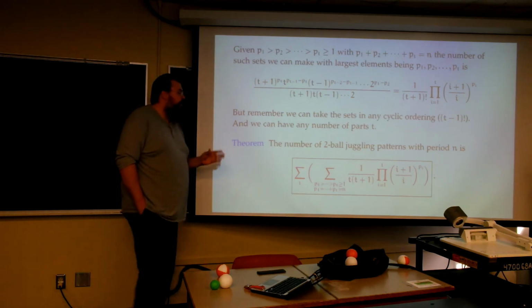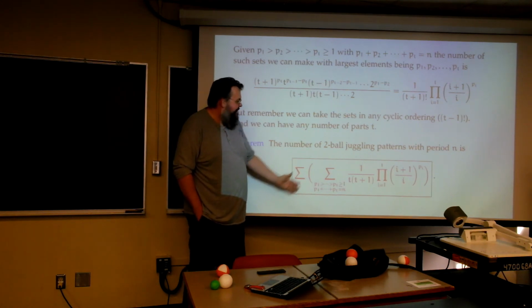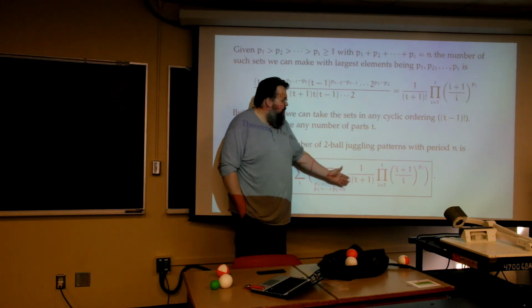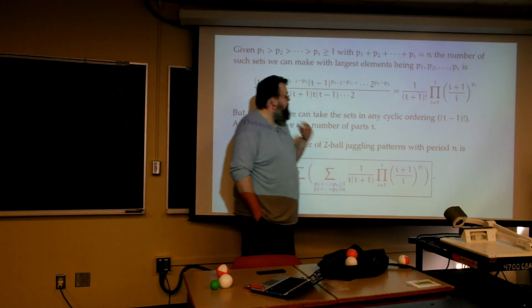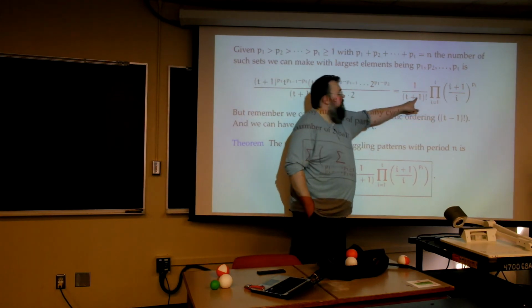So the number of 2 juggling patterns with period n is the sum over all t, sum over all partitions of n, of 1 over t times t plus 1 times this product. And if you're wondering where the t times t plus 1 comes from, it's t minus 1 factorial over t plus 1 factorial.